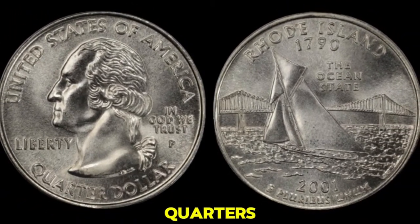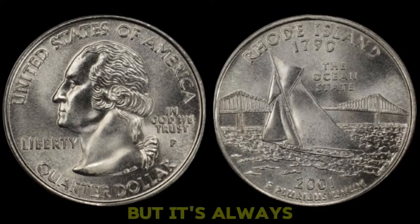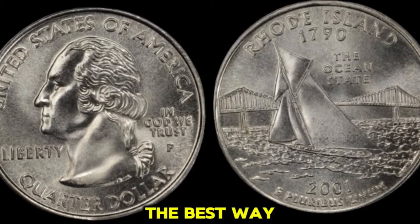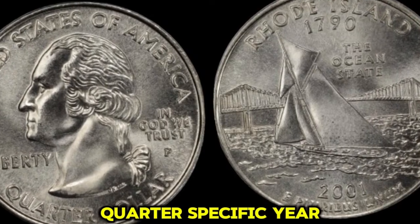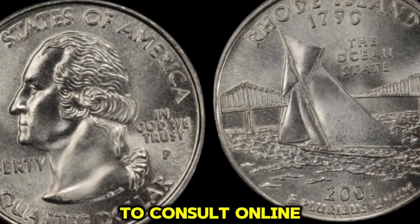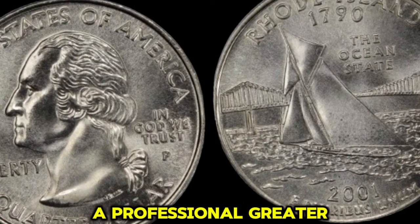With modern quarters, values are lower for the average 2000s and beyond quarters, but it's always worth keeping an eye out for unusual features. The best way to know if you have something valuable? Look up your quarter's specific year, grade, and condition. Don't be afraid to consult online price guides or even bring your coin to a professional grader.